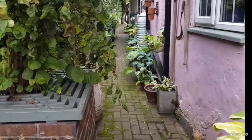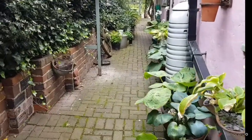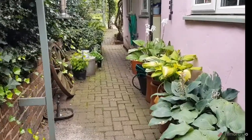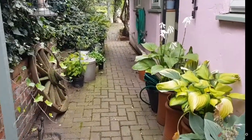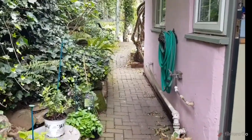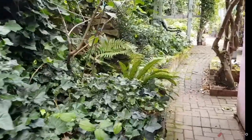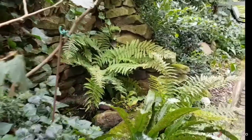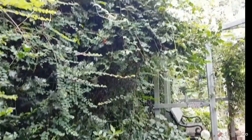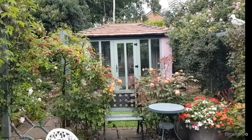Welcome to the garden at the end of August. So we walk down the side of the house. The hostas have done reasonably well this year, without too much damage from slugs and snails. If we look up, we've got Clematis juiniana climbing into the hedge.